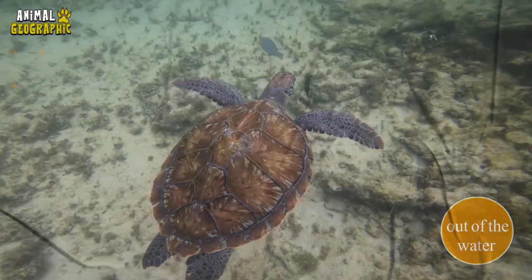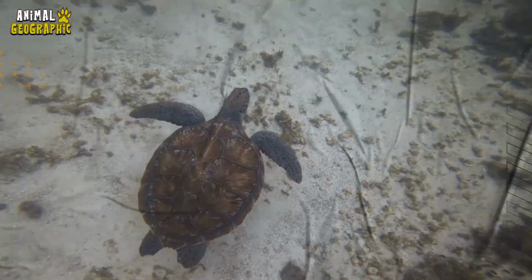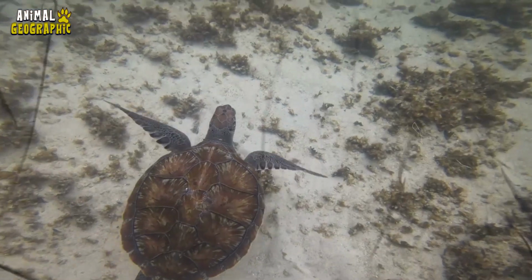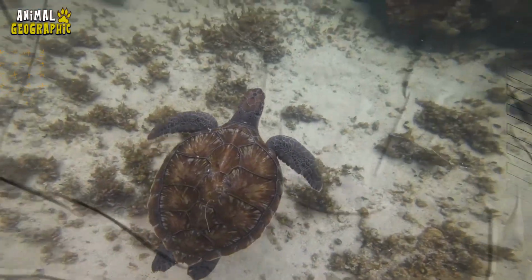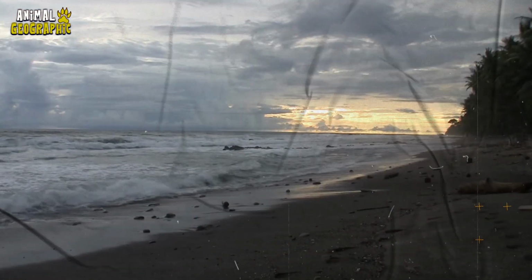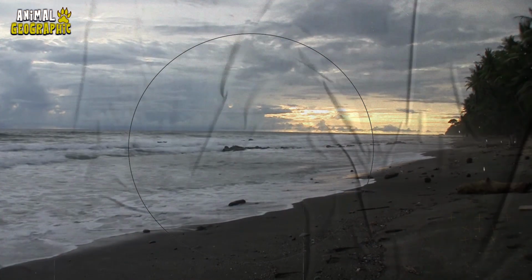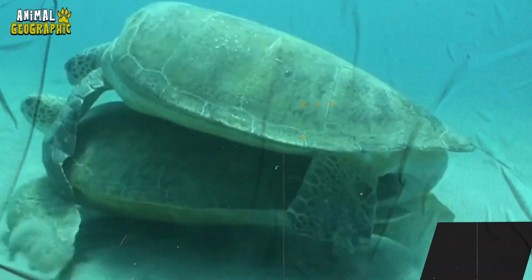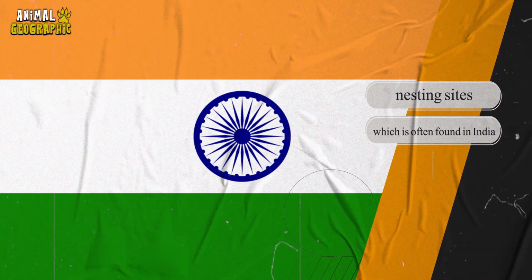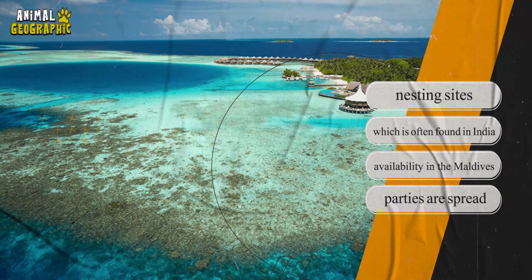The nesting sites. They migrate for thousands of kilometers, at a distance of 20 to 40 kilometers on their journey, towards an area where they dig a hole in order to lay their eggs. They head to a safe place to hatch their eggs, provided these holes have a number of characteristics. As it is located close to the coast, as well as the availability of plants, it is common for female and male green turtles to mate in a range close to nesting sites, which is often found in India, in addition to its availability in the Maldives, and its sites are spread in more than 80 countries.